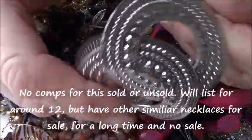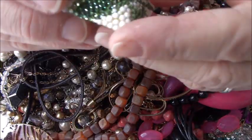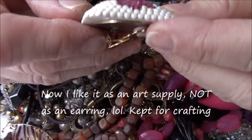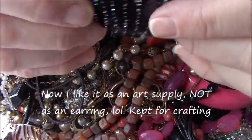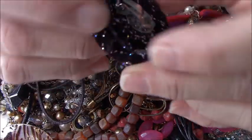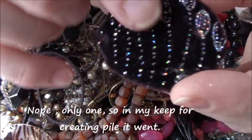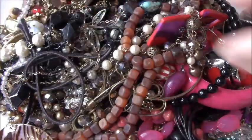Here's a cuff. Oh, now this is pretty. This is like bejeweled. I like that. That's really pretty. Beautiful piece. This one's gorgeous. Now I'm going to do something fun with this, unless there's 2 of them, and even if there's 2, it's a piece of fabric, beautiful velvet with sparkles on it. I believe you can buy that fabric like that.